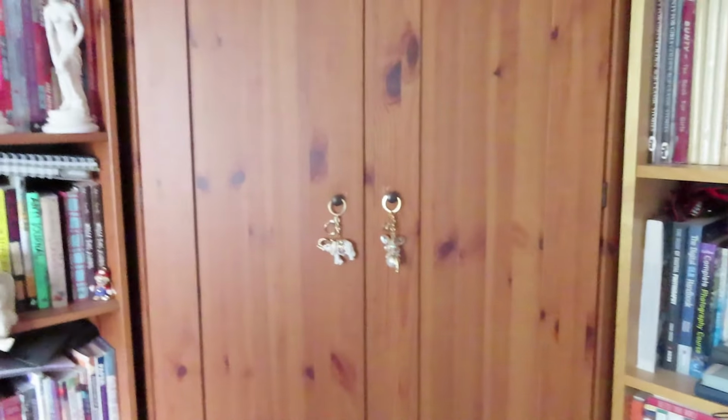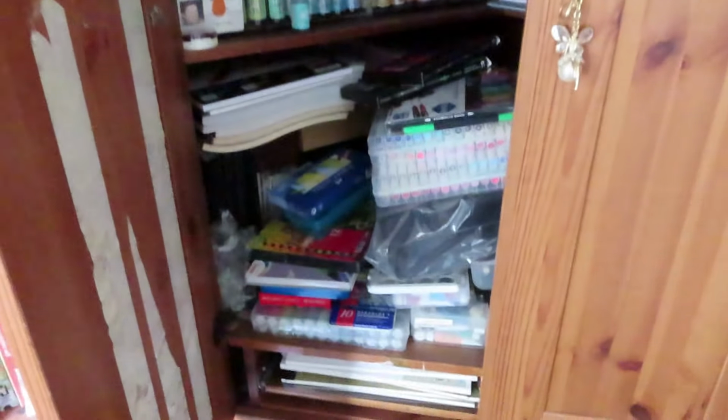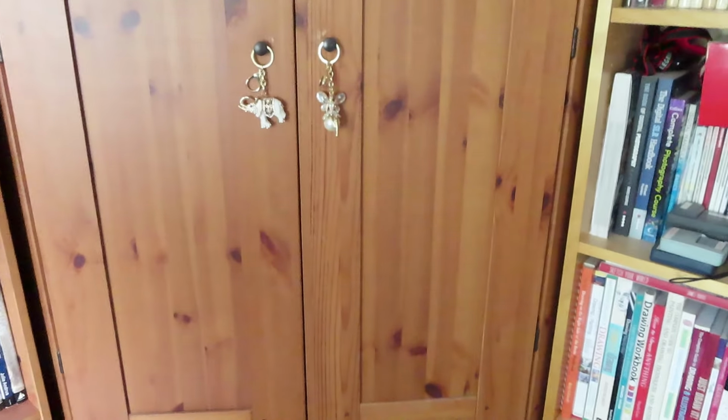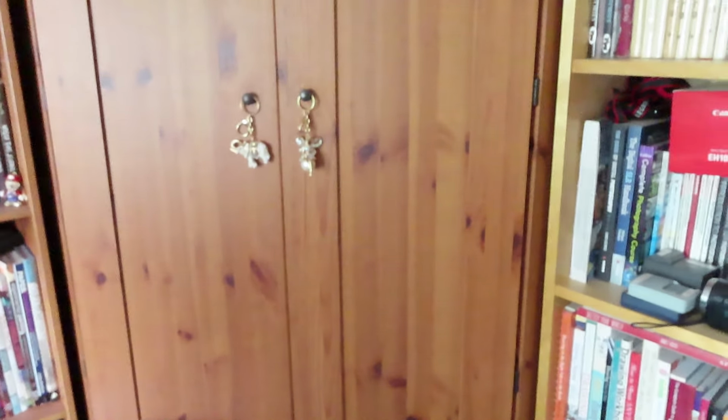Hello people of the internet. At some point I'm going to declutter this cupboard, which is full of stuff, but I have just pulled out of there all my embossing powders to send to Emma, Emma Colours 2020, because I noticed in one of her videos that she talked about that she's just got into embossing.